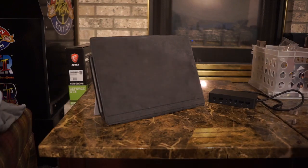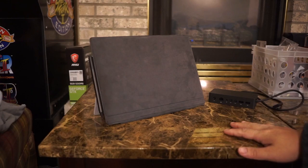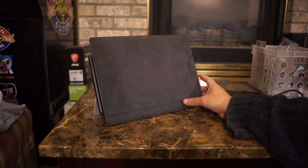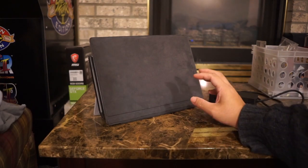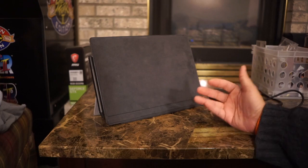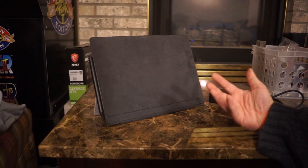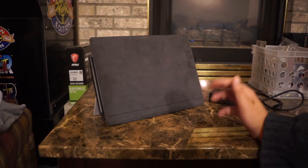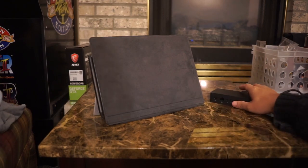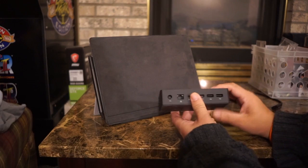Hi guys. What's funny is I didn't realize it, but my camera was auto adjusting the brightness when I had the Surface Pro on, so it was looking at the screen and adjusting the light, so a lot of the videos I shot were not usable. So I'm going to reshoot this part here and then talk to you about this docking station that Microsoft sells.